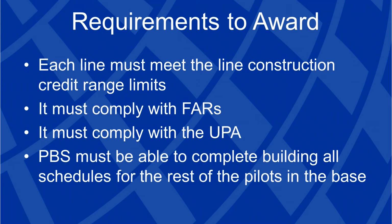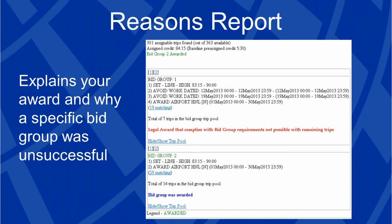If PBS can meet all of the four requirements, then the bid group will be awarded. If not, the group will fail and the bidder's next submitted bid group will be evaluated. Following a bid award, bidders are provided with a reasons report that shows the disposition of all of the bidders' processed bid groups and provides a general reason why unsuccessful groups were not awarded.